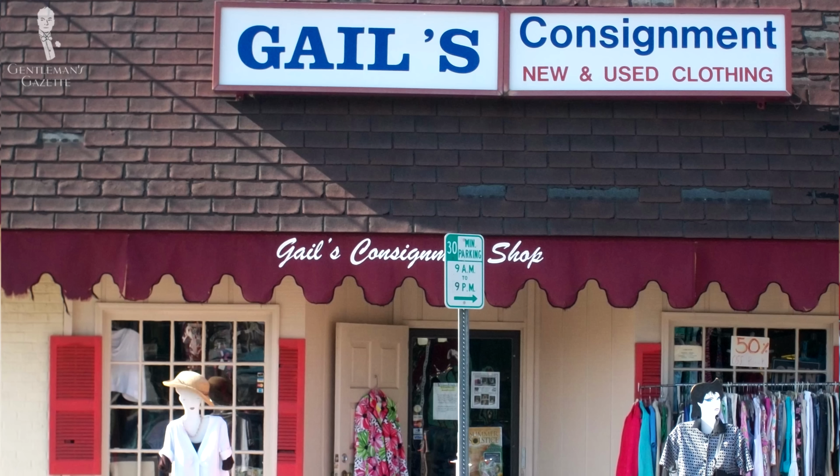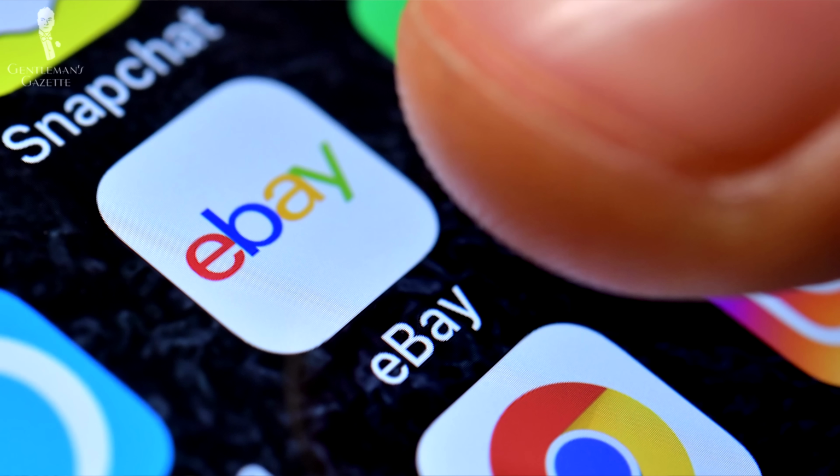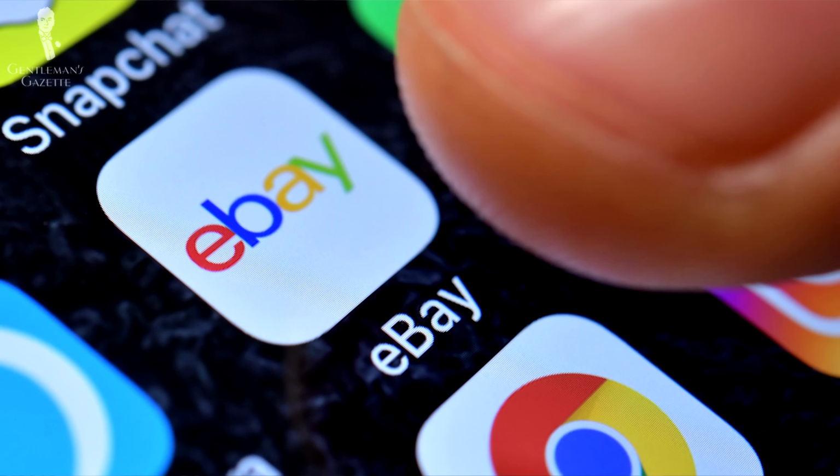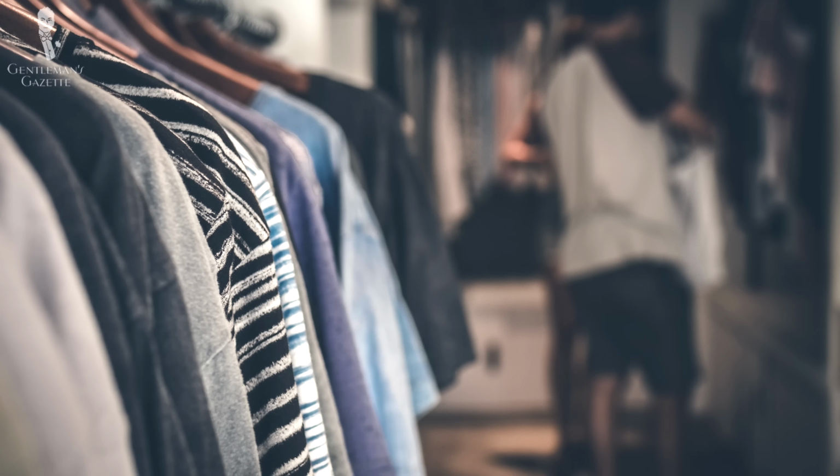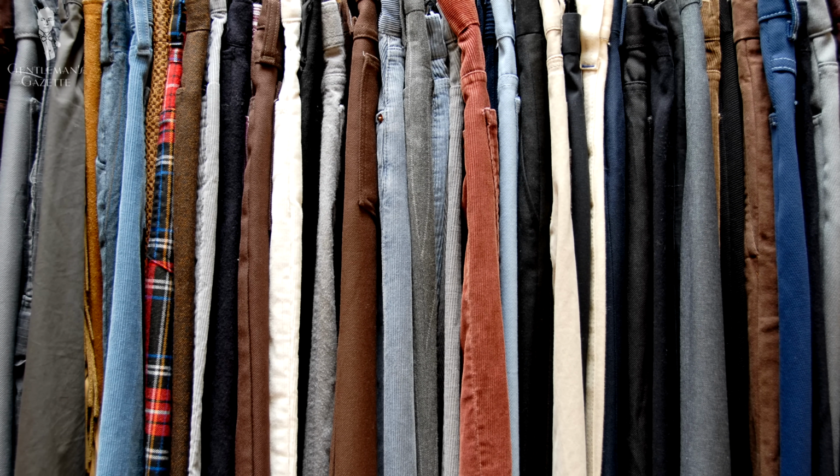For any man who considers himself an enthusiast of classic menswear, scouting second-hand shops, consignment stores, or online auction sites like eBay can be a great way to find vintage items at a fairly economical price that still give you that signature classic look. On that note, if you'd like to know more about this topic, you can stay tuned for some upcoming videos about the benefits of buying vintage coming soon.